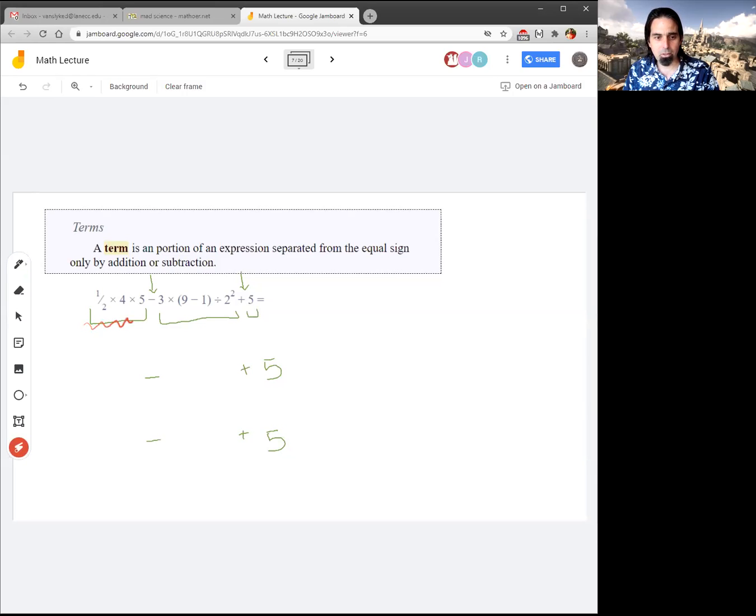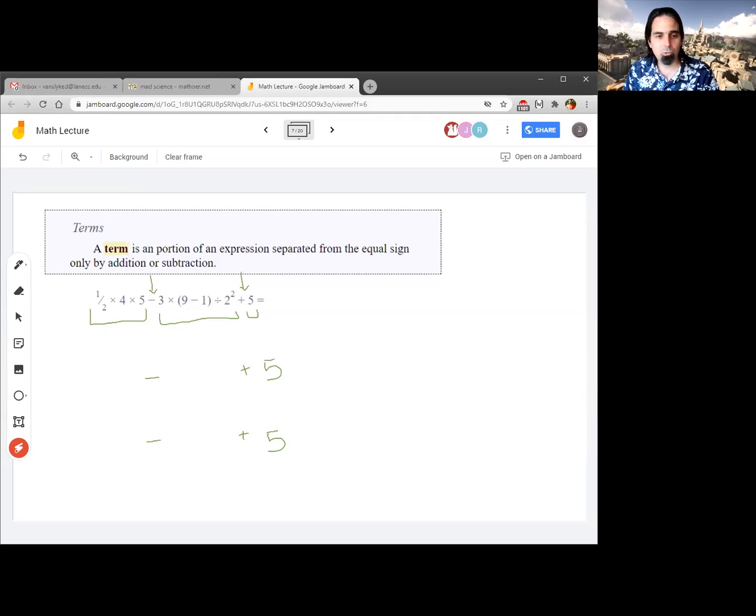What do I do here? Oh, by the way, let me shrink this a little if that helps your screen.